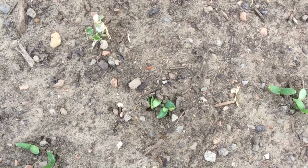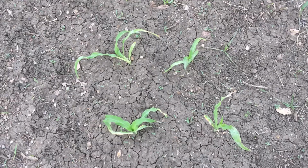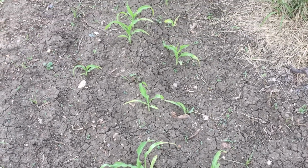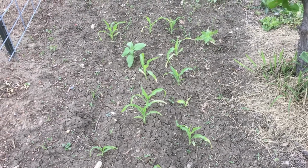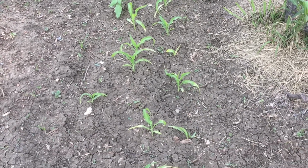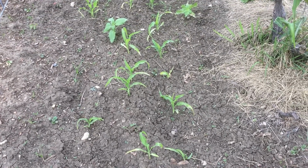There's some more seeds coming up. Thank goodness. Corn seems to be okay. I'm real excited about the corn this year because I've not really grown it very much. I tried one year and it cross-pollinated with the crops out here, so I'm hoping to have a different year.